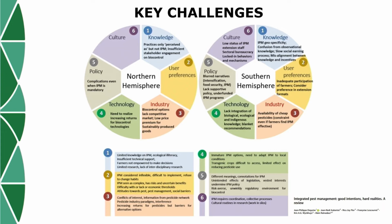So some key challenges of adopting IPM. This is a fantastic paper that was published last year that looks at challenges from a cultural, a knowledge, a user preference, industry, technology, and policy perspective. But one of the key things that came out to me in this was the significant difference in the types of challenges within these pillars between the northern and southern hemisphere.